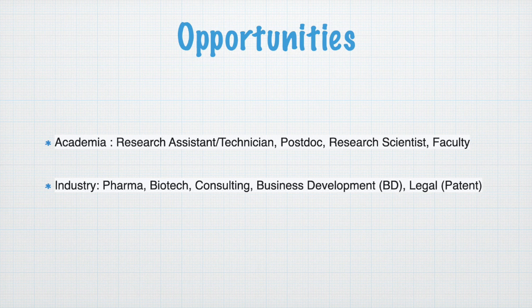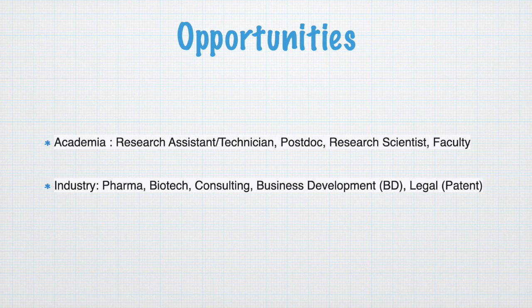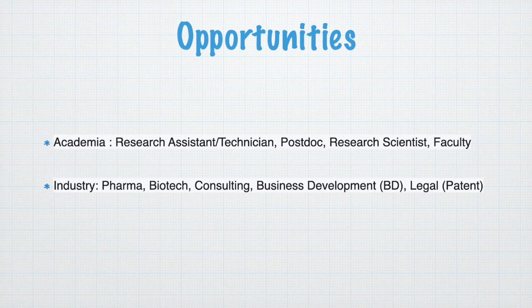The good thing for research scientists is they can just focus on the research. At Harvard, it's similar, called a lecturer. So these are the career opportunities if we want to stay in academia.